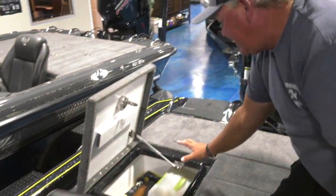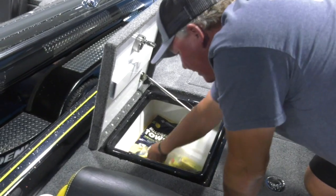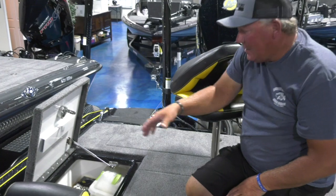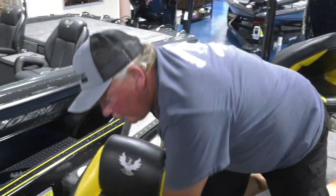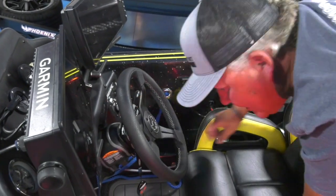I've got a little bit of tackle in here. Electric knives, towels. I like to wipe my boat down every day with the microfiber towel, which you got to do with a fiberglass boat. Great hinges. Another cool thing is right here, find the right one.